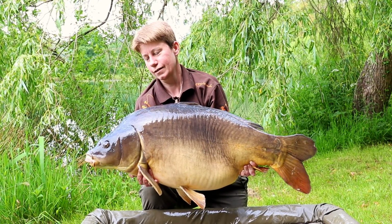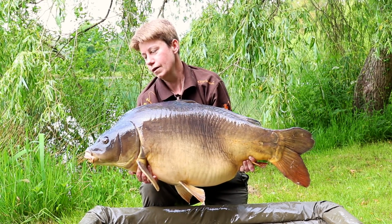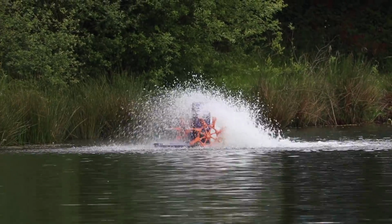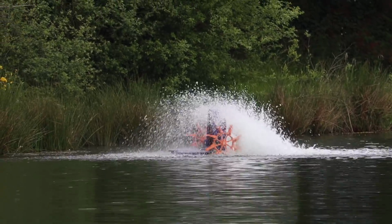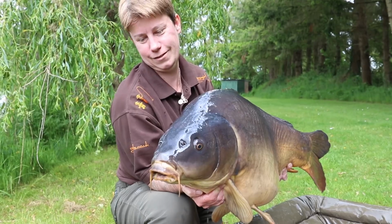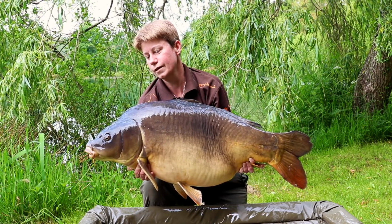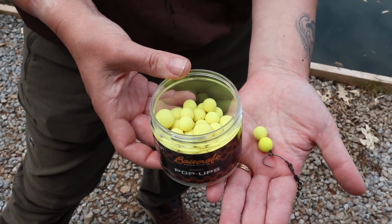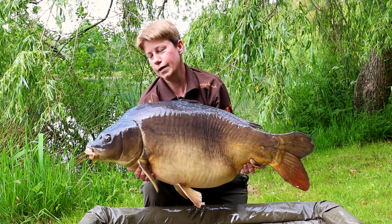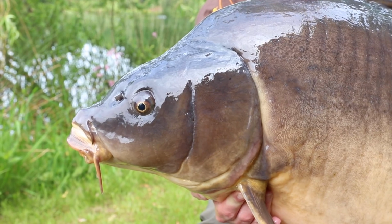Right, so as you might know when you get the updates, it's been a slow old week. Aerators have come on this morning, and literally 10 minutes, 45:11. T1 boilie and little yellow T1 pop-up with loads and loads of hooks on bait. Hemp, and we're on them. Hopefully this is the start.